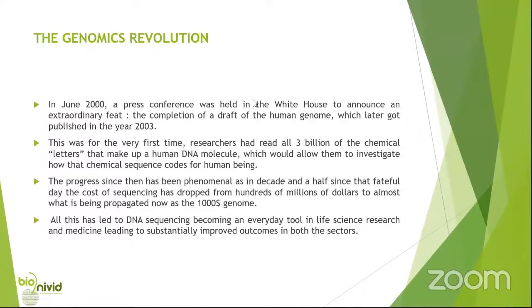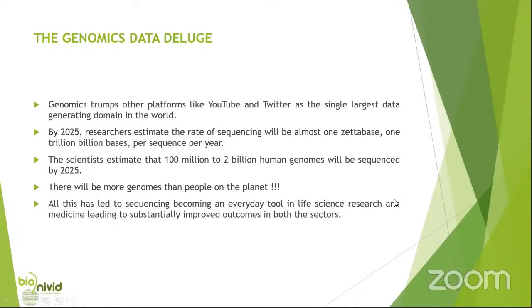Post this experiment, there was a flood of genomics data. Not only humans or mammals, to be precise, a lot of genomics based experiments began to be conducted in the field of plants and specifically crop and plantation crop research. So the amount of data that this entire domain is generating is expected to surpass YouTube and Twitter as the single largest source of data generation in the world, and it is expected to cross around 40 exabytes of data.